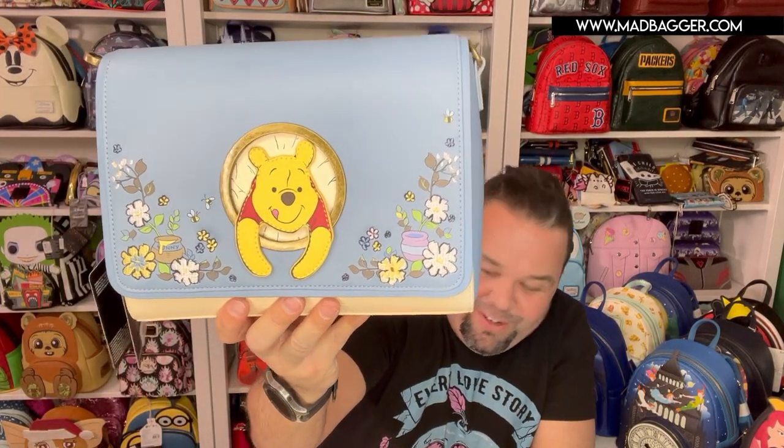That's the crossbody. But wait, there's more. There's more in this collection. You've got to see. Okay, the next one that they did for the 95th anniversary of Winnie the Pooh. I mean, 95 years, that's a pretty big deal. 100 years, that's going to be, wow, incredible. I don't know what they're going to do for that.